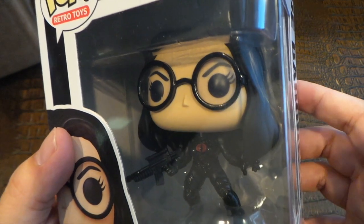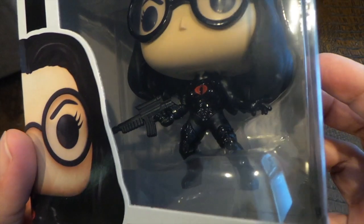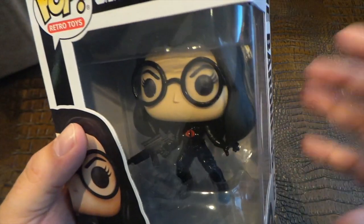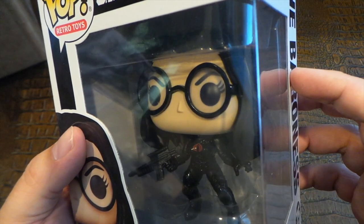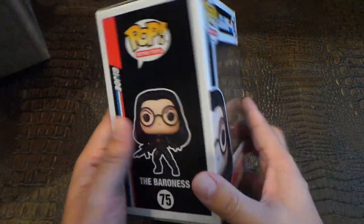I'm glad that they did add the lenses in here because her uniform is just black, right? I mean, there's a lot of details in there, and there's flat and glossy paint, which makes it look nice. But, you know, unless you're inspecting it close, it's a little plain, right? So it's nice that they added a little bit more detail with the lenses in the glasses. And yeah, she looks really good.